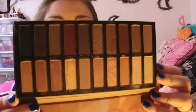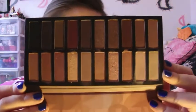So this is what this one looks like. Again, guys, for the price, it's totally worth it. Like, I think they're $20.99 on FTB Beauty for 20 shadows. That is not bad at all. The palettes are very tiny, easy to take anywhere, and totally worth it.